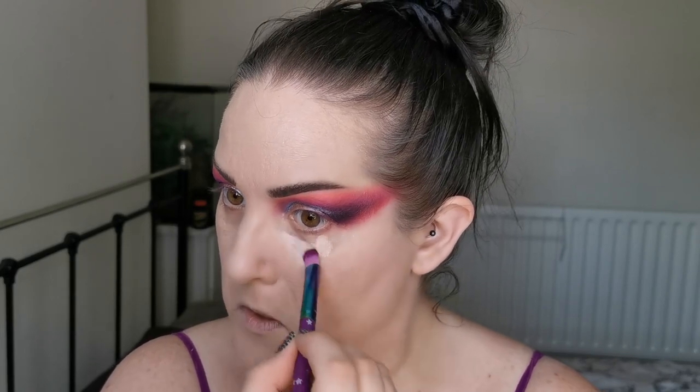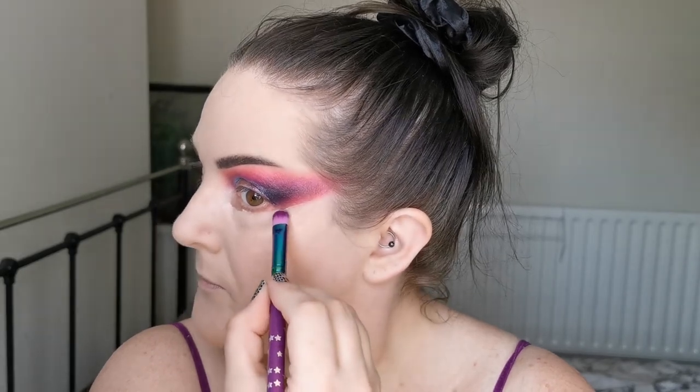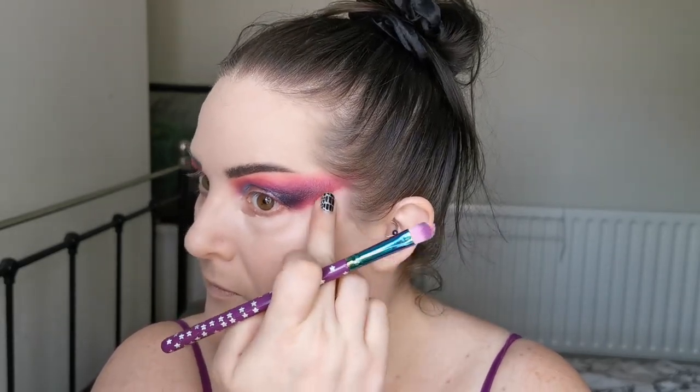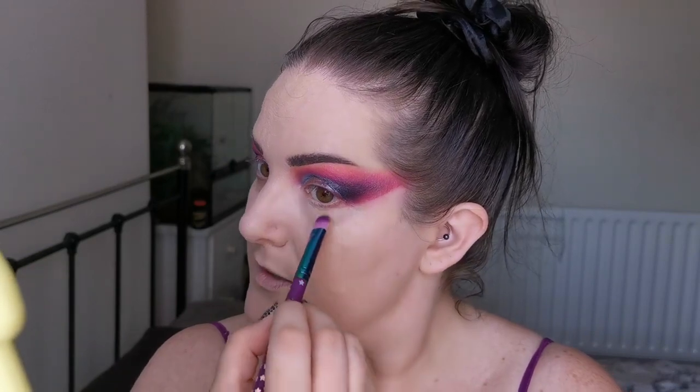For under my eyes, I'm going to use the SheGlam Versatile Flawless Concealer in the shade Tahiti. I think I'm definitely going to have to get my brows either tattooed on or microbladed, because I can't stand this. It's horrible having no eyebrows. So just under the eye. Just obviously use that just to clean up over there. This concealer is really nice. So I have this one and the Makeup Revolution concealers that I love for under the eyes.